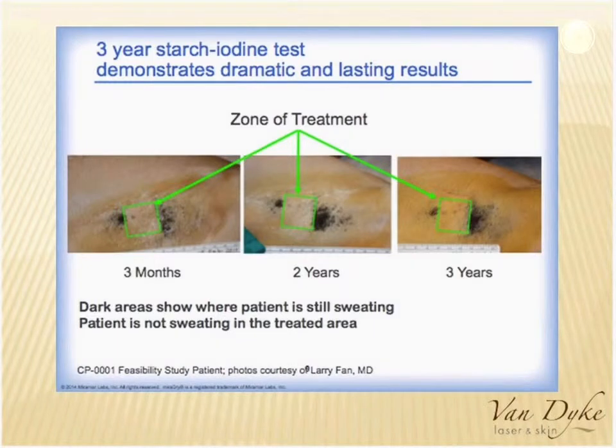And of course, there's scientific data. The sweat glands are not working even up to 3 years and beyond. And then, of course, there's histology that shows the sweat glands are gone.